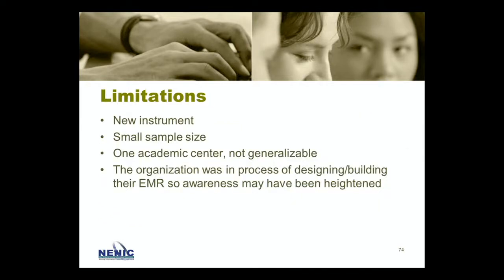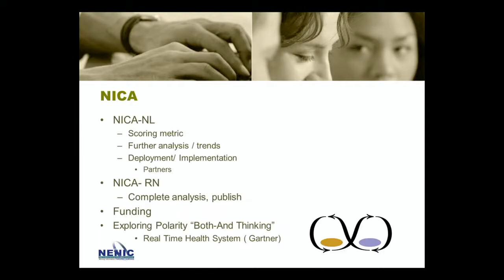And the limitations, obviously, were that it's a new instrument with a small sample size. The results are really not generalizable because it was limited to one academic center. And because they were in the middle of their design and build phase, there may have been a heightened awareness of some of these key competencies. So that's it. A couple of things before we open it up.